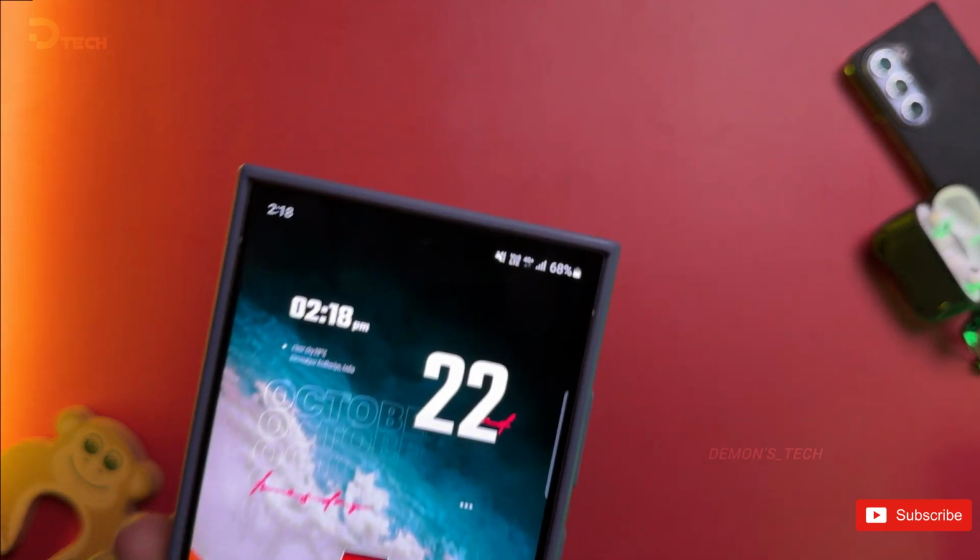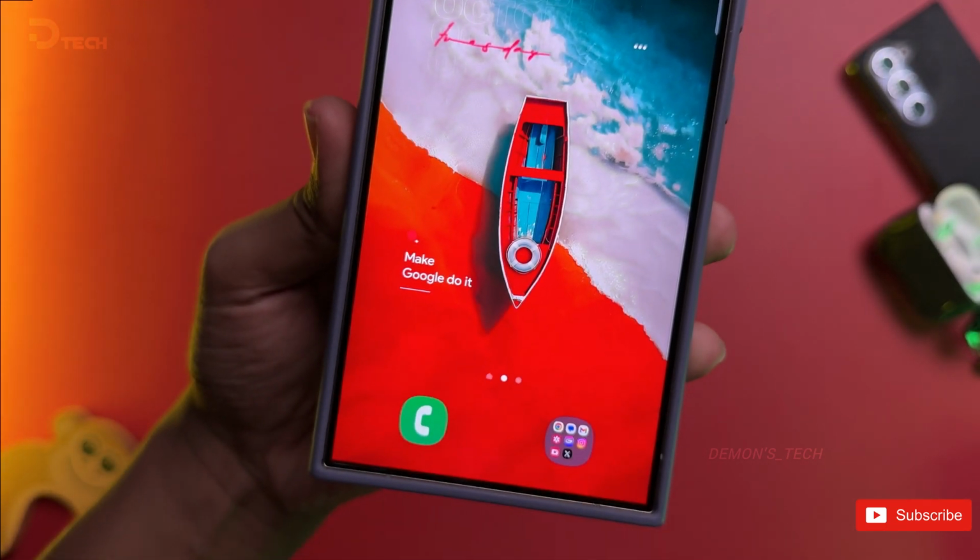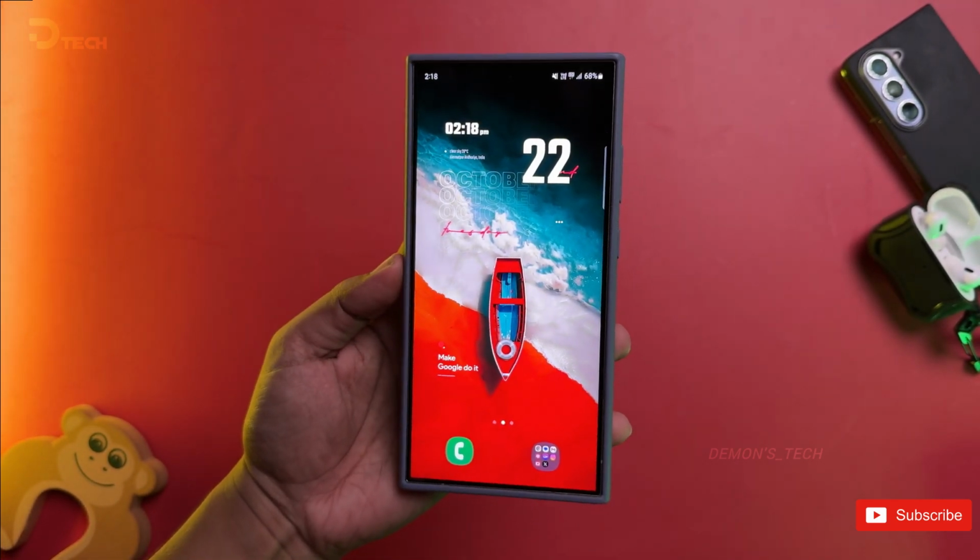Super useful, right? So there you have it, 3 fantastic tricks to enhance your Galaxy experience. I hope you found these tips helpful in your daily life.